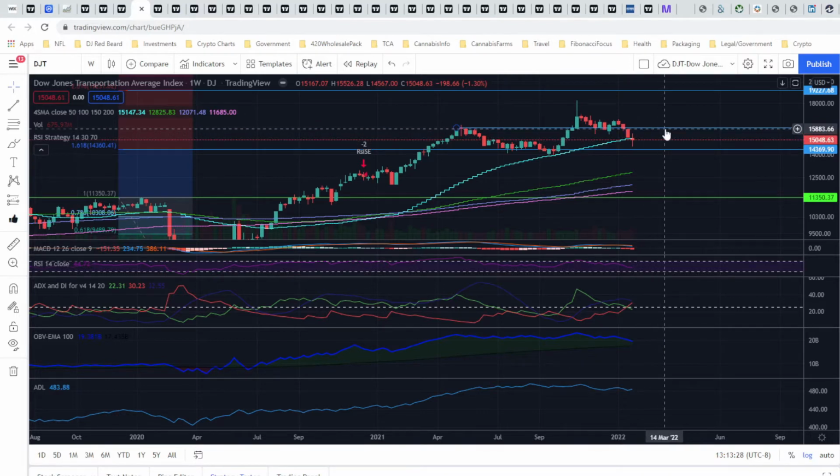Next week, we could bounce back up above the 50, or we could continue to see some selling pressure. I'll be looking for support if we see selling pressure at that 14,333 level. And if we see that fail, then we could see quite a bit more damage in the transportation sector. I'd be looking at a variety of different moving averages as our next levels of support.